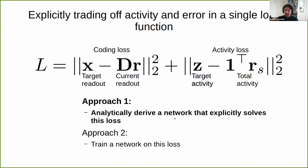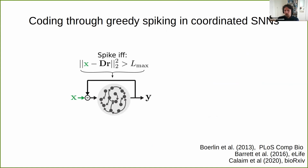So how do you analytically solve a loss with a spiking network? That seems kind of tricky, but it has been done for a while now. For certain losses, you can do it. And this is shown in these papers from the labs of Sophie Denève and Christian Machens. And what you can do is you say, okay, we have a loss, and I'm first only going to consider the coding part of the loss, not the activity part of the loss. If we have a certain coding loss, we can say that we only want a spike to be generated if this loss crosses a certain threshold.